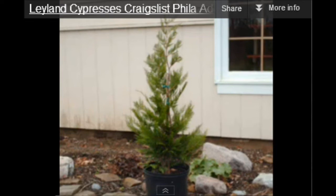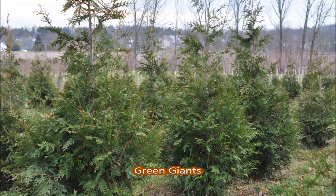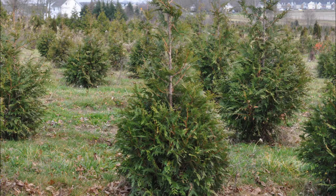That means that the Leyland cypresses would not be cold hardy for this event, and people will suffer a lot of windburn. A better plant to plant would have been the green giant arborvitae. The green giant is a zone 5 plant and can take the snow, the wind, and the cold much better than the Leyland cypresses.